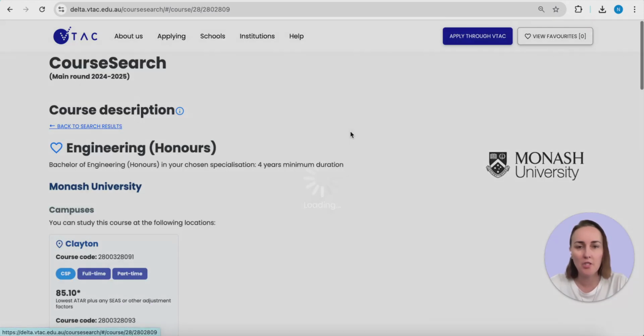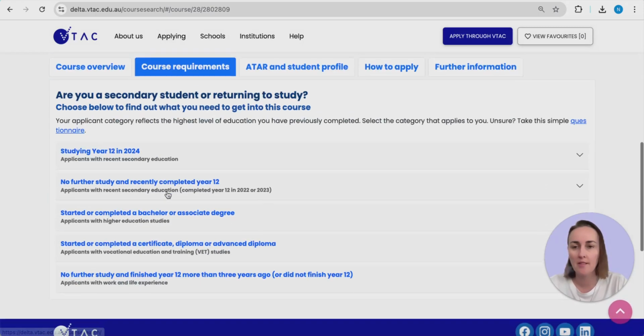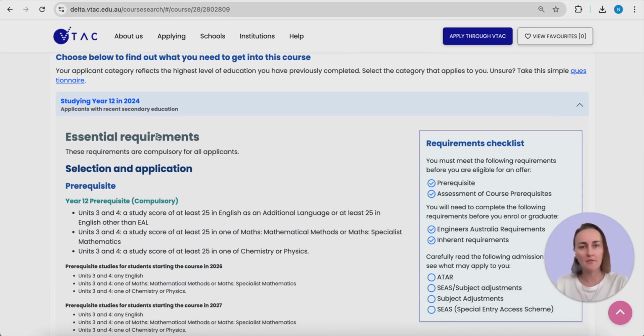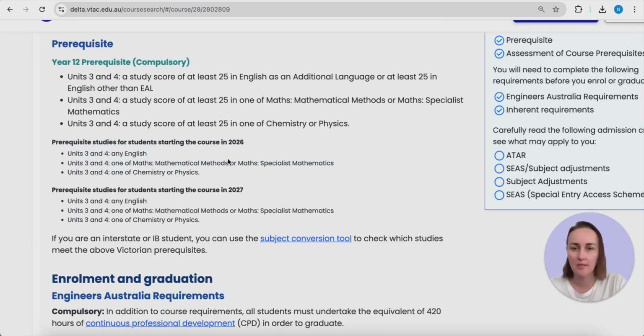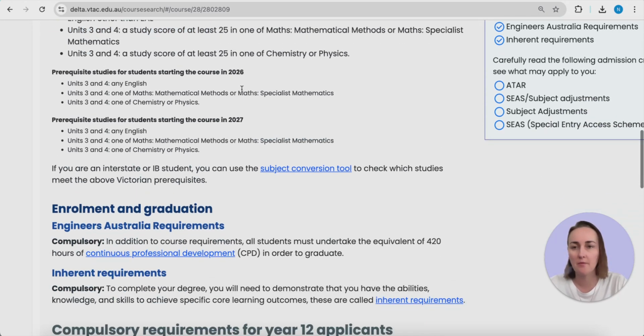So with engineering honours, we go into course requirements and then we go to studying year 12 in 2024. Now, as I said, it's still on last year's data, so it'll be rolled over in July. That's totally fine. But what you can do is still see the prerequisites for the future years here. It doesn't have the study score, so we just have to go off what it was last year. Generally most of them are 25. And that was the case with this course.